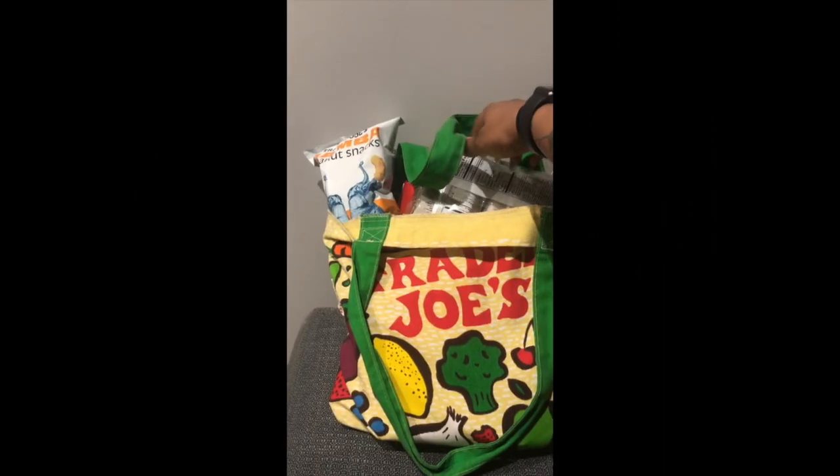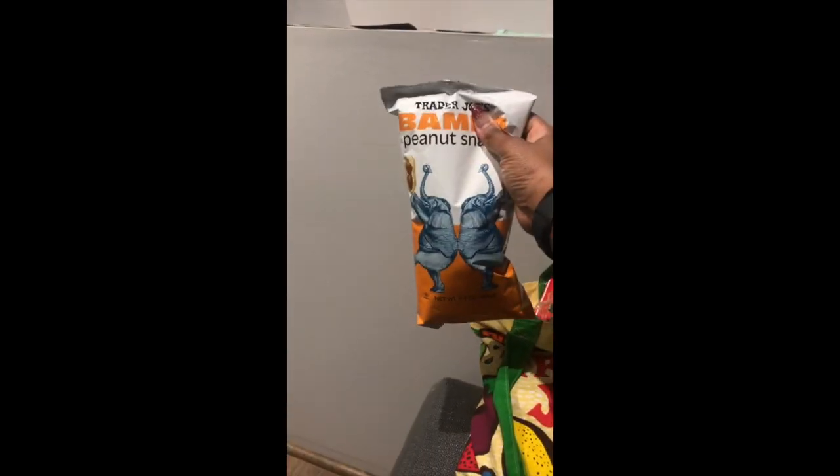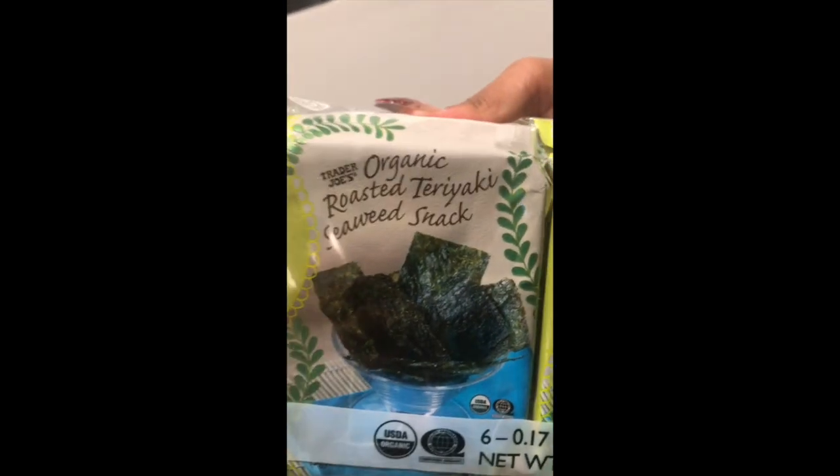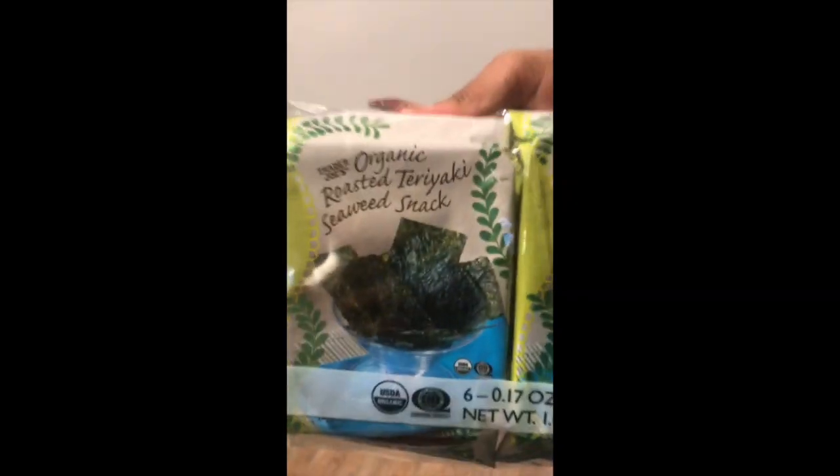I'm gonna show you guys what I got at Trader Joe's. These bad boys, which are like little Cheeto Puffs, but they're peanut butter flavor and they're so good. They were $1, so I got these. And I got seaweed chips, which are my go-to, especially the teriyaki flavor one. You are missing out if you do not have teriyaki flavored seaweed snacks.